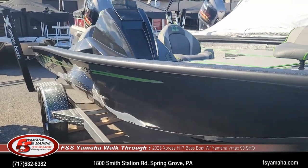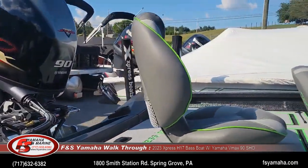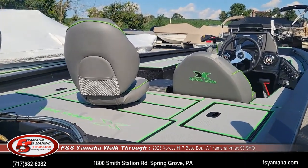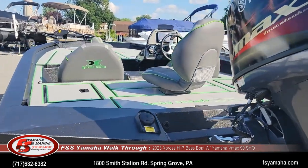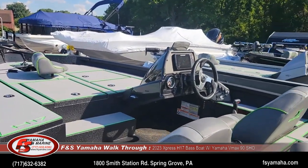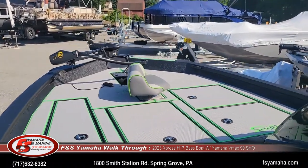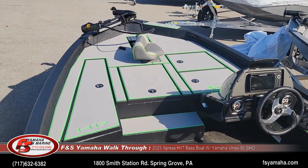And like every Xpress that we sell here at F&S, we go through them very thoroughly to PDI them and check for boo-boos by the factory, which is just part of today's boat world, to make sure your boat is as trouble-free as possible before you receive it. And then we do the first initial break-in with every boat here at F&S, and we go to the water with each boat before you receive it to make sure that everything is okay. For instance, the live well fittings, propping, jack plate height, that type of thing can only be tested in the water. And we make sure that we do that before you receive your Xpress, so it's as trouble-free as possible.